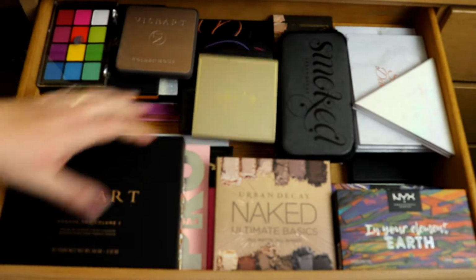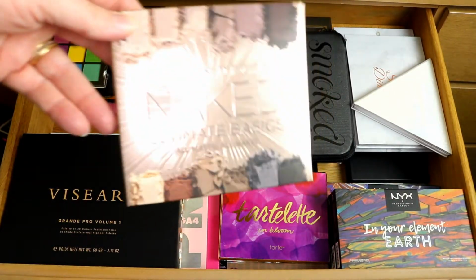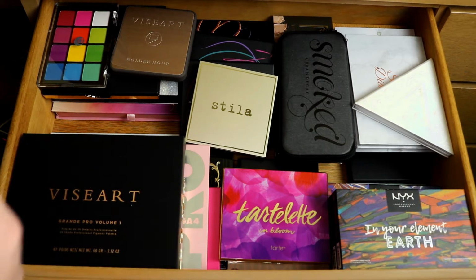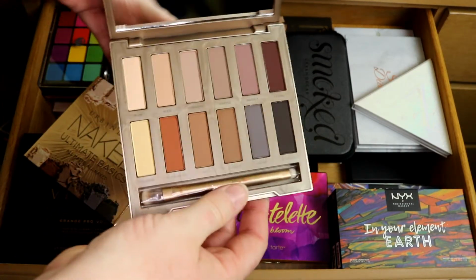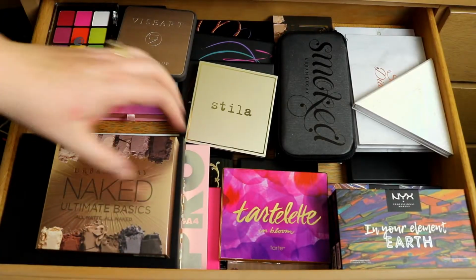Okay. Alright, we are almost done. This is a new purchase for me. I got the Naked Ultimate Basics palette. I literally just got this in the mail today, the day that I am filming this. It was on sale, and I picked it up. So I have not tried it yet, but I decided why not.